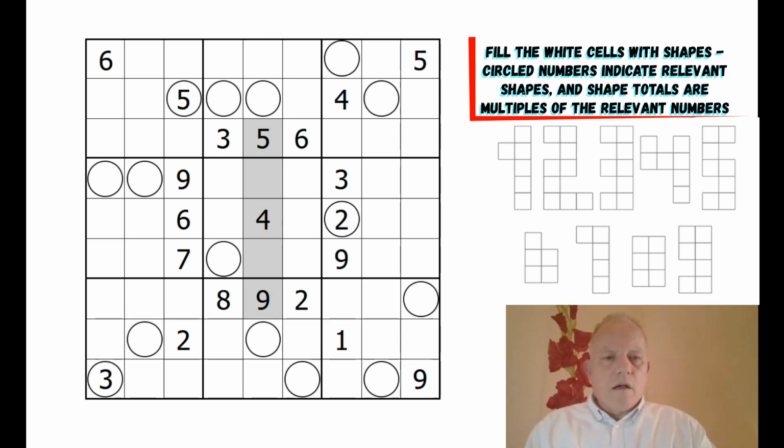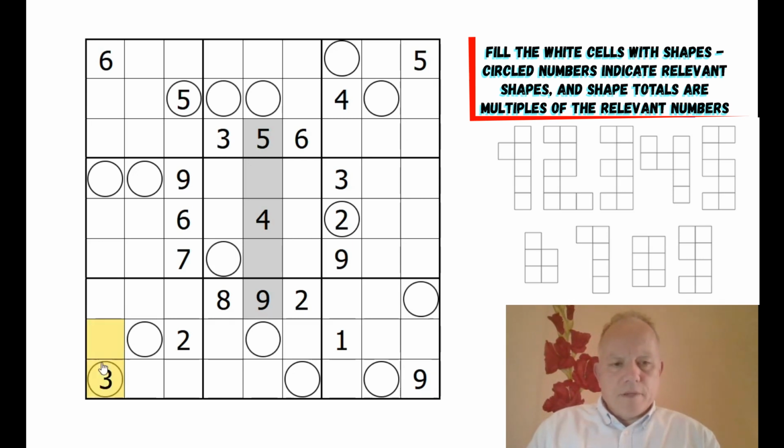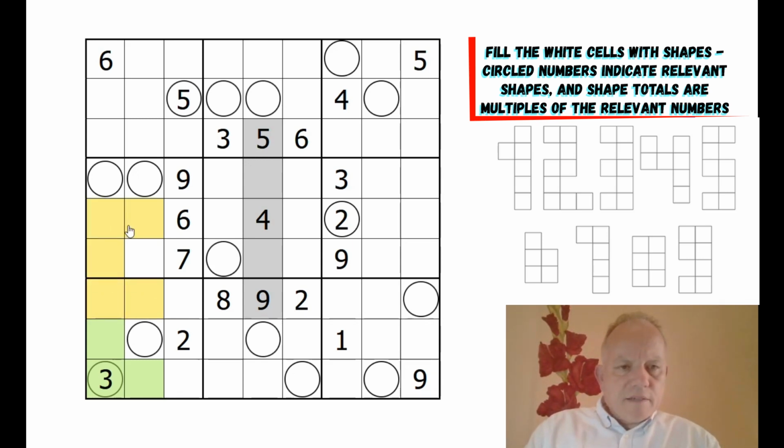So let's get cracking. We've got 3 given numbers in circles. And for the 3 to be in a corner on a 3 shape, well, I guess at least those have to be green. I'm sorry, I've just chosen green. I'm sorry if your synesthesia connects 3 with something else, but that was random. So it either goes up like that or along like that, in which case it would have a 3 there, which is quite possible. I can't see which of those is better.